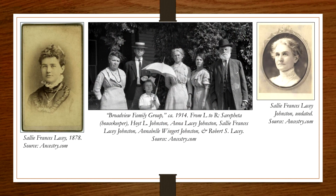I wanted to show you a few historic images John found of the Lacey family, who were the first owners of Broadview. Robert Lacey can be seen in the middle photo in the top right in the derby hat, and his niece Sally inherited the estate upon his death. And Broadview remained in the Lacey family until 1937. Some sources you might want to consider for discovering your own historic photos include previous owners and their occupants, the Center for Local History, as well as Ancestry.com, and that's where we found these pictures.